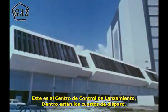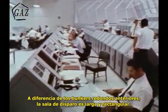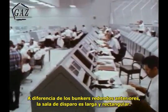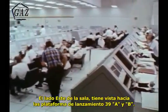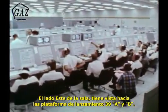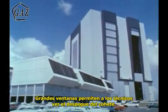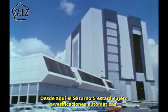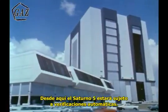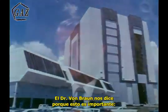This is the Launch Control Center. Inside are firing rooms. Unlike the circular concrete and steel blockhouses used in the past, the firing room is long and rectangular. The east end of the room faces pads A and B of Launch Complex 39. Large windows allow the launch crew to see the rocket lift from the pad. It is from here that the Saturn V will be subjected to automatic checkout. Dr. von Braun tells why this is significant.